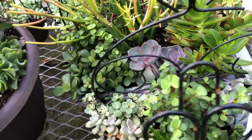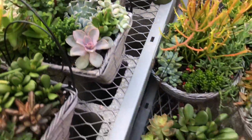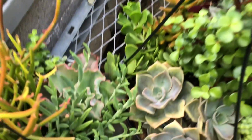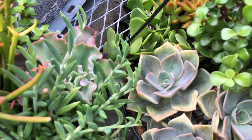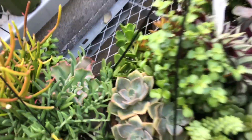Look at these. It's ready to go for you to just hang up. These are super cute as well. But wait, I'm curious. Why are these like this? What kind of plant is that? They have some variegation. That is crazy to me.